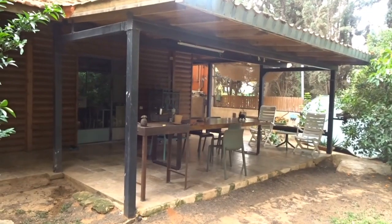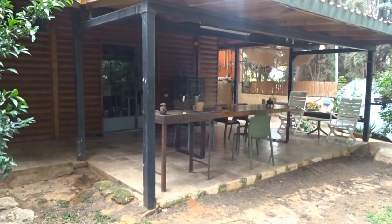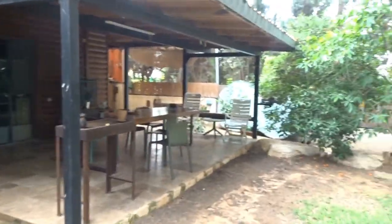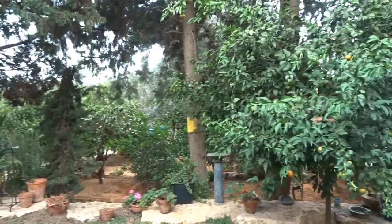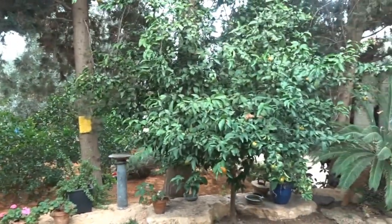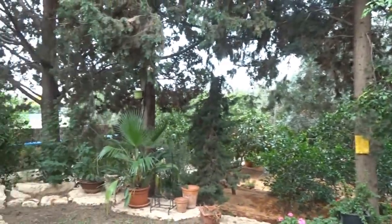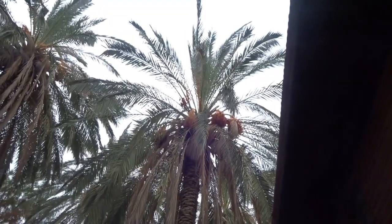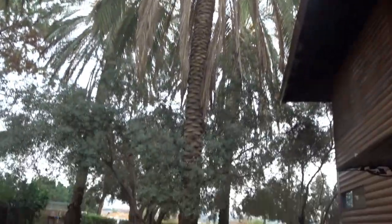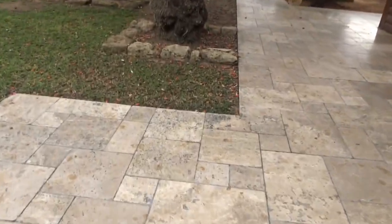But first I'm gonna show you around a little bit, because this is a little paradise. Well, this is Lisa's house. I stay in the guest room upstairs. It's a really nice wooden house. Look. And there are a lot of fruit trees everywhere, like mandarin, lemon, grapefruit, star fruits, everything. Look, this is a big palm tree with dates, and I'll show you.